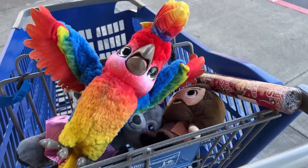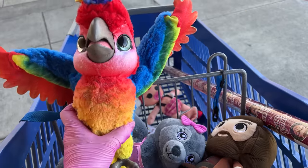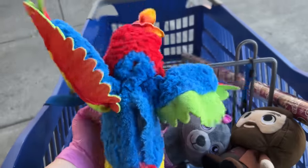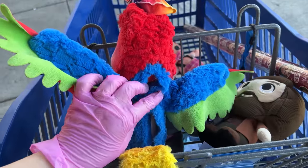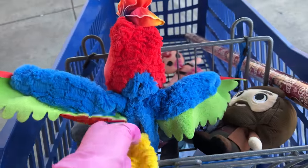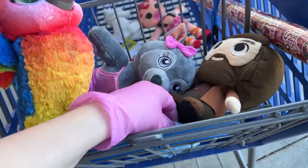So, update on the parrot. I'd like to see if he works. He's kind of dirty. He needs a wipe down, you know, nice washcloth, wipe down. And the back of him kind of fell apart right here. That would be an easy fix to just sew. But I was kind of iffy on it. But let's see how much it costs.